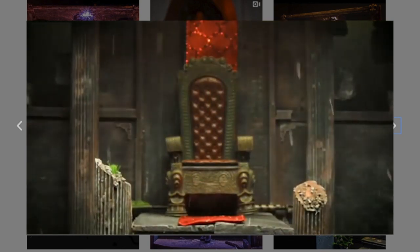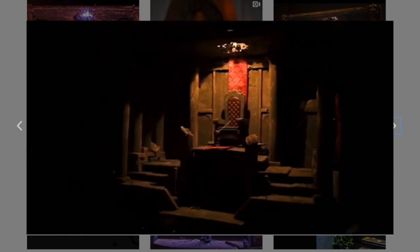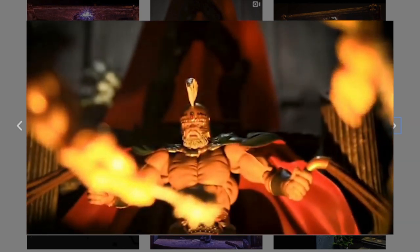There's just so much cool detail in this project. I really, really love it. I like the little dust effect that you've got going on there. I don't know if that's an overlay or if that's actually something happening in the room, but that's kind of cool.